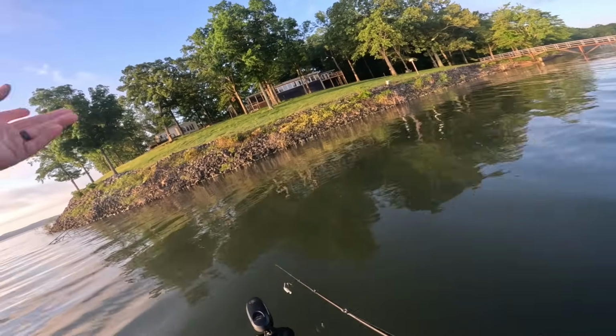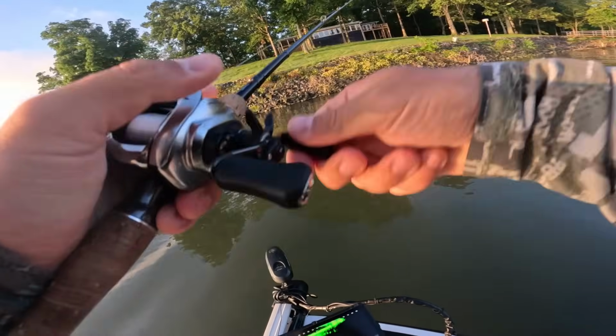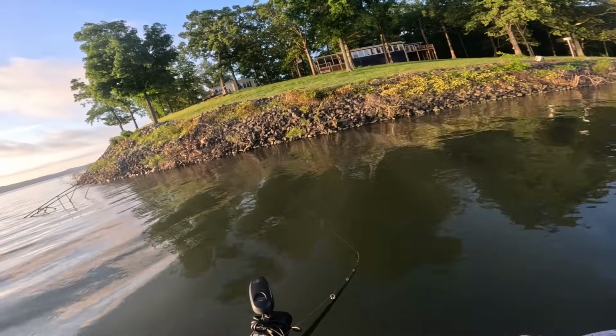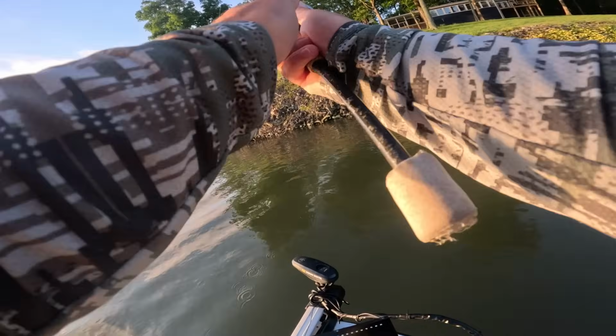and I've been catching a lot of fish around our dock at night on riprap, and I don't know if it's a thing, but I know that shad love to spawn on riprap and just hard surfaces. So anyways, I was just running down the lake and saw this big riprap bank and figured I would give it a good old-fashioned college try.